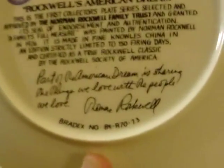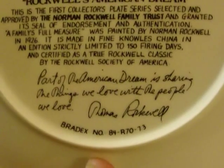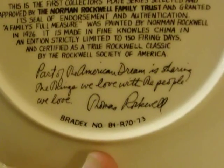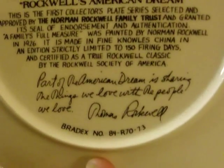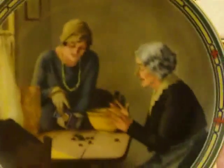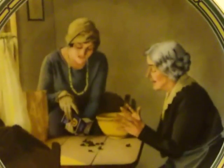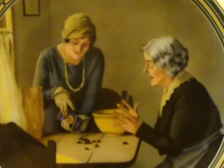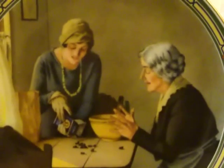On the back of this plate, there's a quote. "Part of the American dream is sharing the things we love with the people we love." That is so true, and that is so Rockwell. He wants us to see love and family in his paintings.